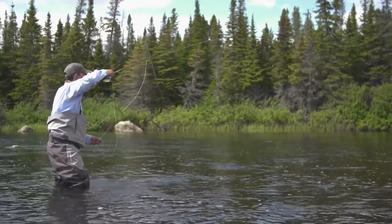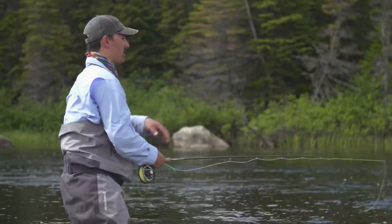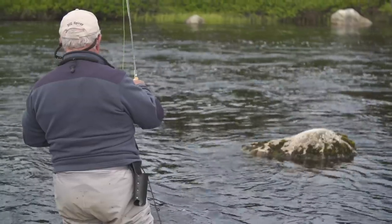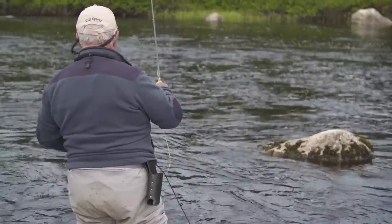Another cast you can use is a reach cast. A normal cast, and as you push forward, reach across upstream, that also gives you a nice drag-free drift. Oh, he came up beneath it. Did you see that? He looked at it. I saw the colors. That's crazy, man.